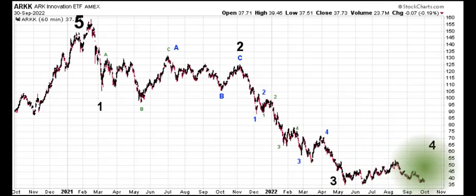Obviously, that would be concerning on a larger time frame, because if we're getting a massive five-wave decline, it won't be the only one. We would get a five-wave decline, a larger counter trend recovery, and then another five-wave decline before it's all said and done for Ark. That's a larger degree discussion, something that we don't have to worry about until a later time.